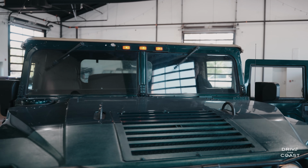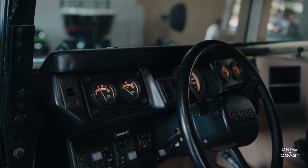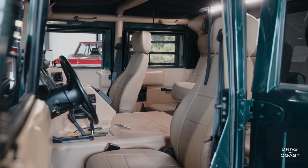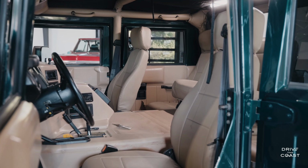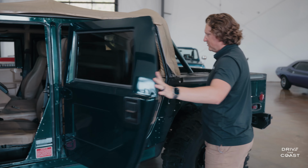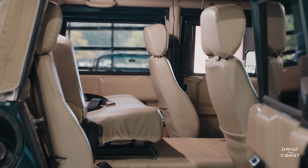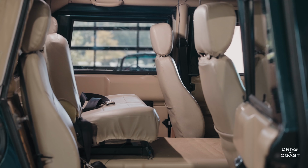Wipers work like they should. Gauge lights all working great. Let's take a look at the seat covers. You got a light khaki interior. These are the stock seats that came with the civilian H1s, in excellent condition. You also have an optional seat in the center here where you can add 2 small humans, kiddos.